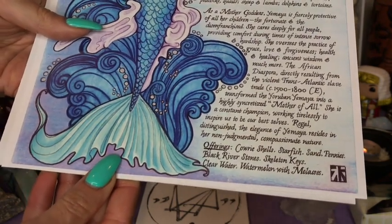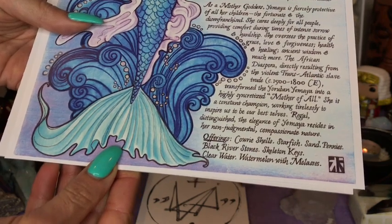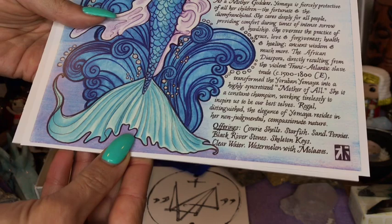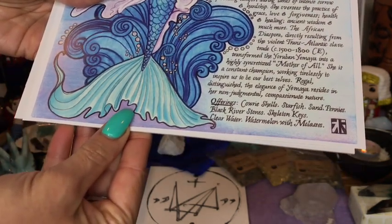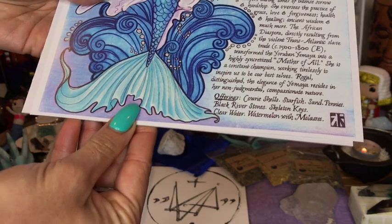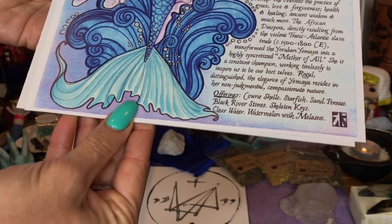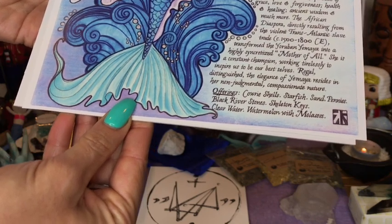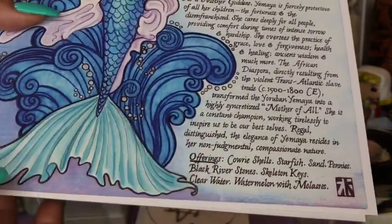The African diaspora, directly resulting from the violent transatlantic slave trade, transformed the Yoruban Yemaya into a highly syncretized mother of all. She is a constant champion, working tirelessly to inspire us to be our best selves. Regal, distinguished, the elegance of Yemaya resides in her non-judgmental, compassionate nature. And then it has different offerings that you can send her.